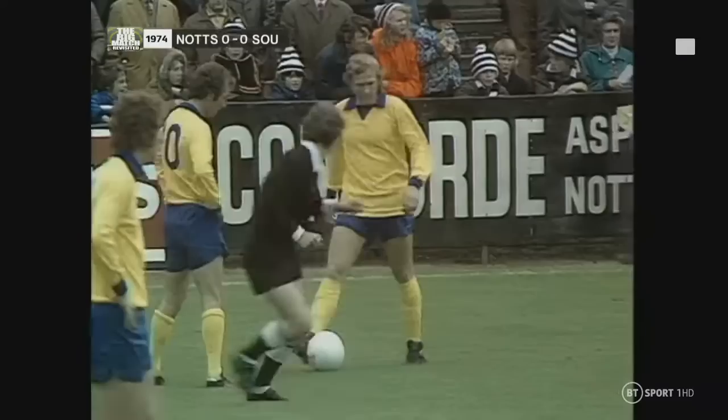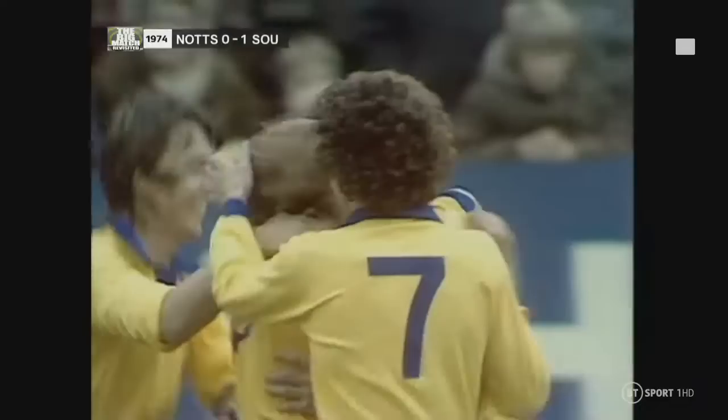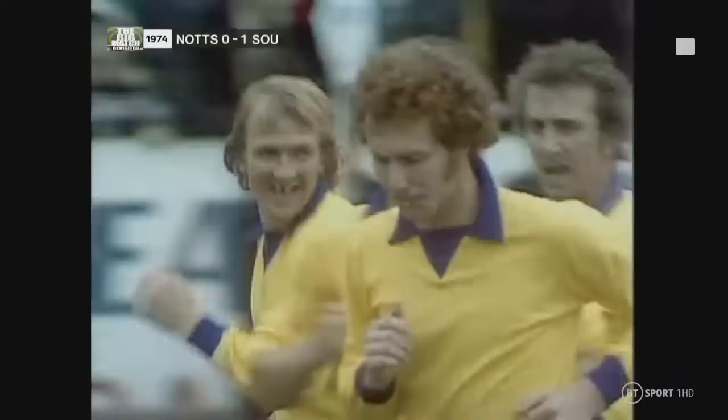O'Neill knocks it for Peach, who's going to try one. It's a beauty! Oh, what a goal! Dave Peach has made it 1-0 for Southampton. Only the second goal he's scored for Southampton since he came from Gillingham, and that's one that's going to count solidly against goalkeeper Eric McManus, who was not concentrating.